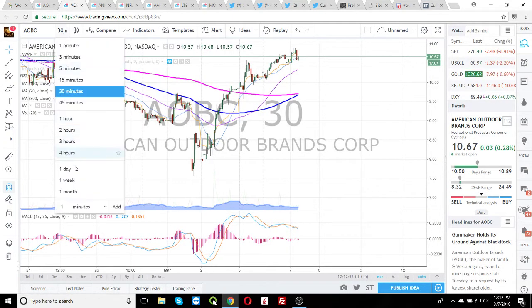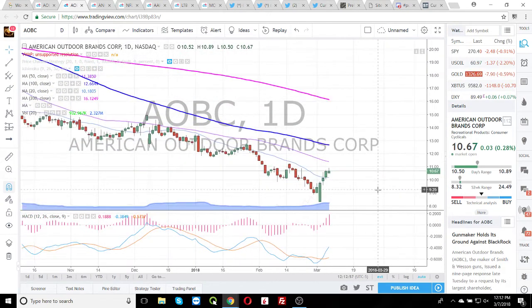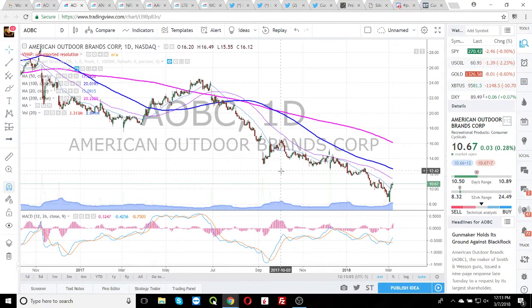Okay, look at the daily structure here. So over its 20, under its 50, MACD turned up. Good chart. Now it's tried to bottom before, so use caution as it works its way through the MAs, but before it worked through the MAs, beautiful. There's just one day that was divergent. Nice structure.